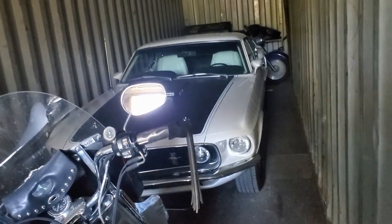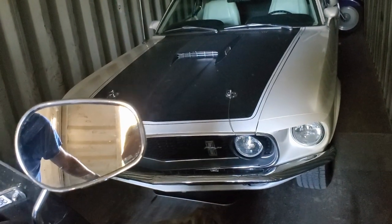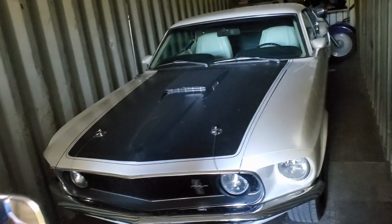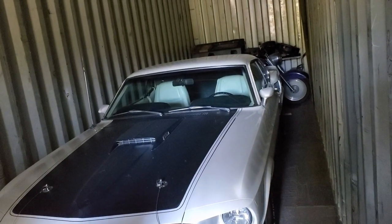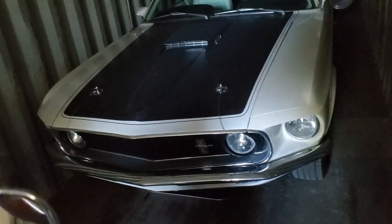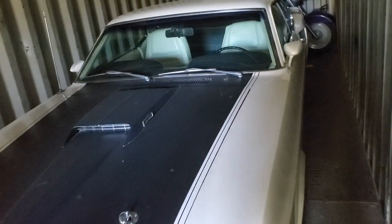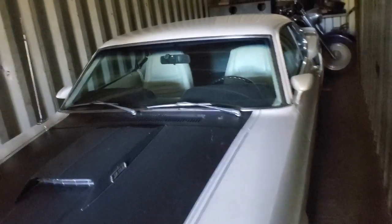Is it what I'm thinking it is? Totally original 1969 Mach 1. It is a Mach. Yeah, totally original. Original paint, motor, transmission, interior, carpet. It's all in pretty damn good condition. David, I'm gonna cry. Don't do that. Woo! You're giving me goosebumps.